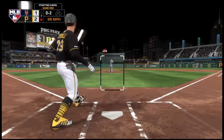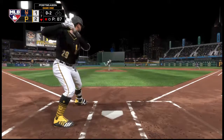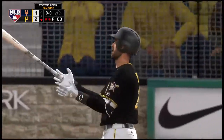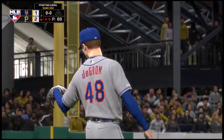Gets the fastball by him here, and he's in control. 0-2. The discipline has just been completely absent from this offense. Seems like they're always finding themselves behind the count, and a big reason why is they're swinging at all kinds of stuff that's not even in the strike zone. Got him to miss the breaking ball there. Francisco Cervelli becomes the second out of the bottom of the seventh.